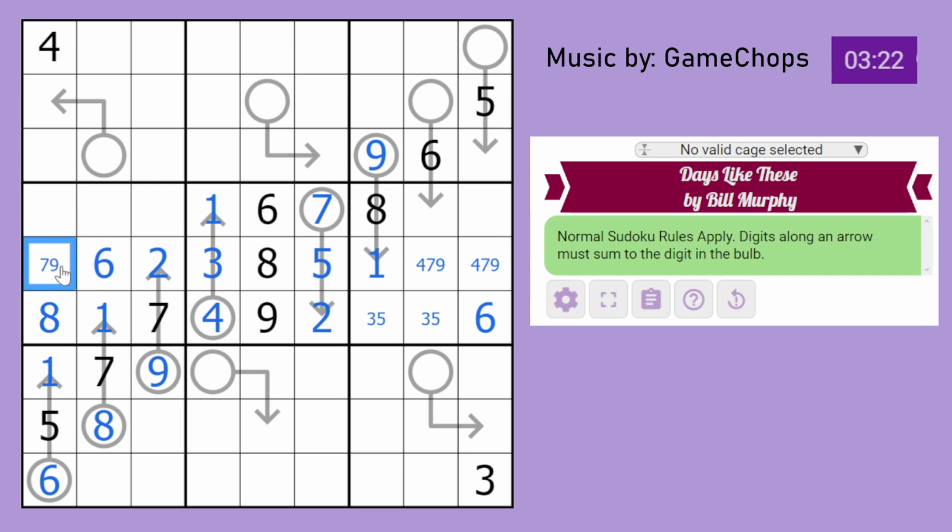Wait, did I remove the wrong digit? Yeah, I meant to remove a 7. Oh, the 4 here also sees that, so that is just a 9, okay. And therefore those cells are a 2, 5. This 5 sees that, so 5 goes... No, sorry, not 2, 5. What am I saying? It's 2, 9.